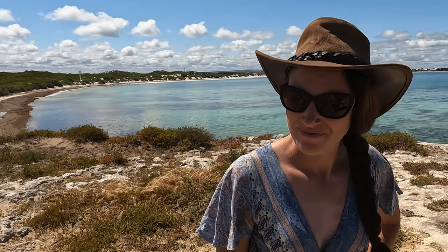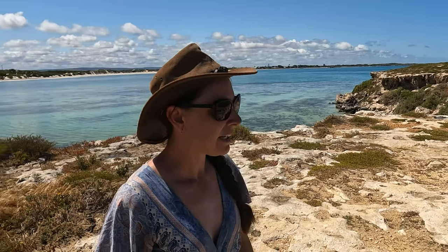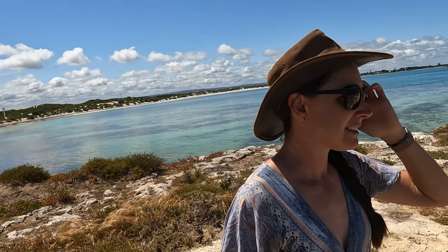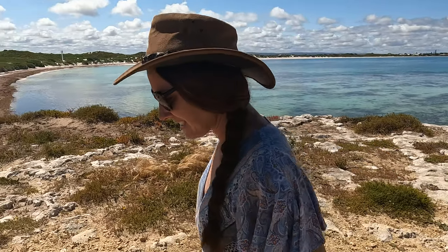Hidden gem. Very surprising for us. Yeah, there's a pathway down that you can go down to the bay. I'm going to go snorkeling. People are out there surfing as well. He's going to bring the paddleboard. See how the conditions are, fingers crossed they stay the same.